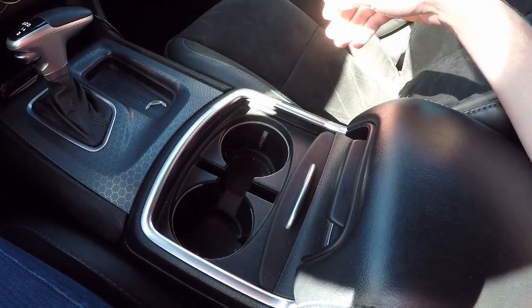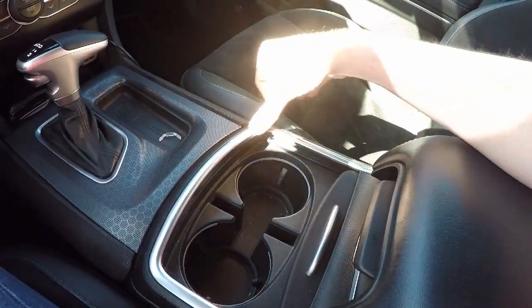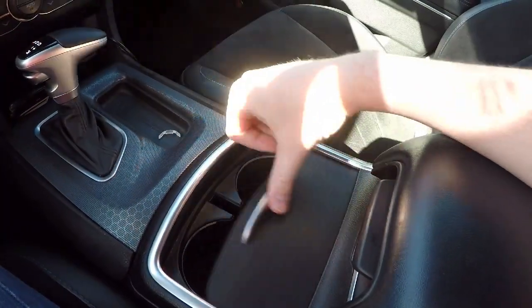Right here you have your cup holders. Like I said, they are lit up. They got these LEDs here, so at nighttime, looks pretty cool with a little bit of aluminum trim. Shut that guy.